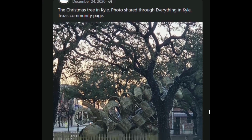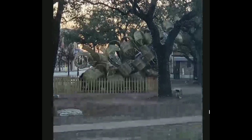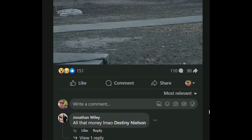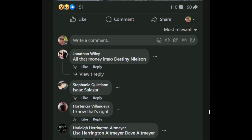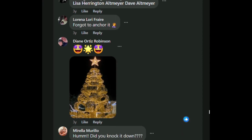This is what it looks like in the daytime. This was from the Hays Free Press Facebook page. It was a post from when the tree got blown over by strong winds in December of 2020. There were 110 comments on this post and 90 shares. And people had a lot to say. The tree cost about $60,000.